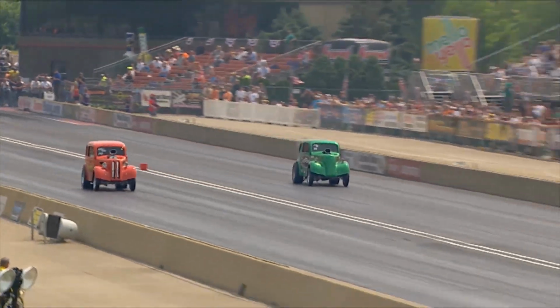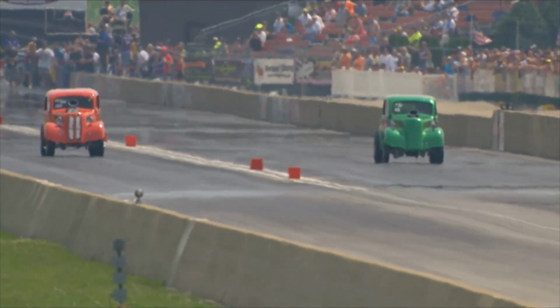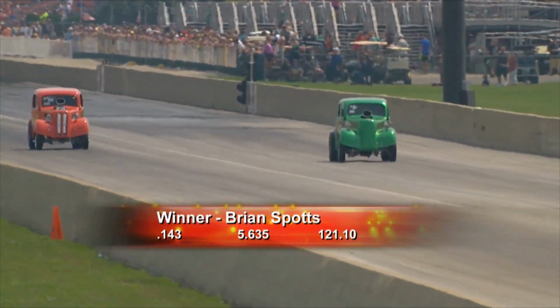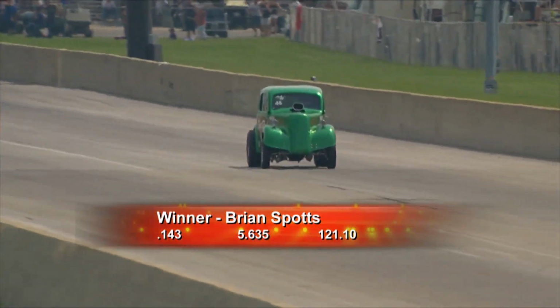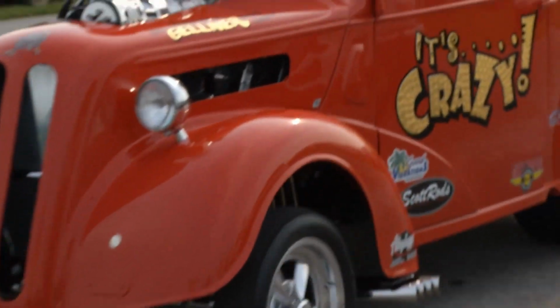Brian Spots out in front, top end. That win light's going to come on. Brian Spots, 5.635, 121 takes out Allen's 5.688 at 131 miles an hour. And Brian Spots takes home the gold.